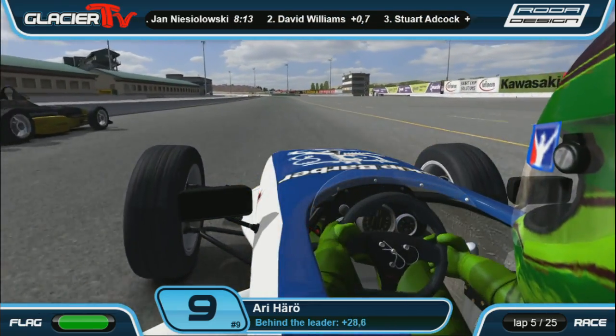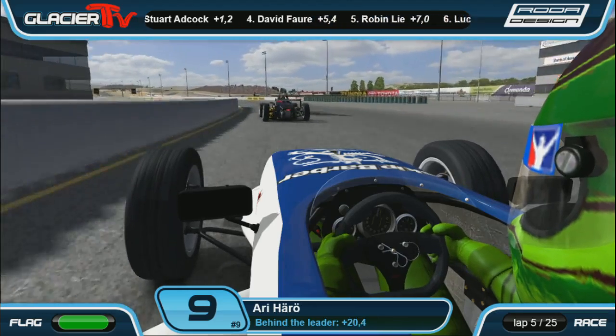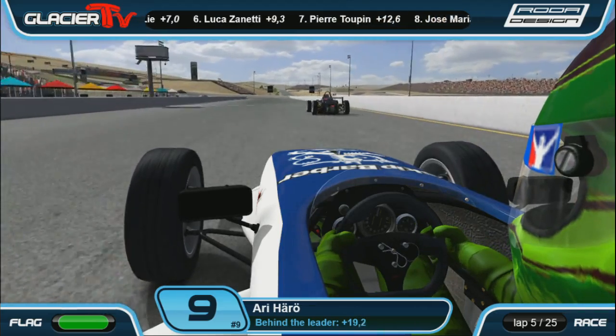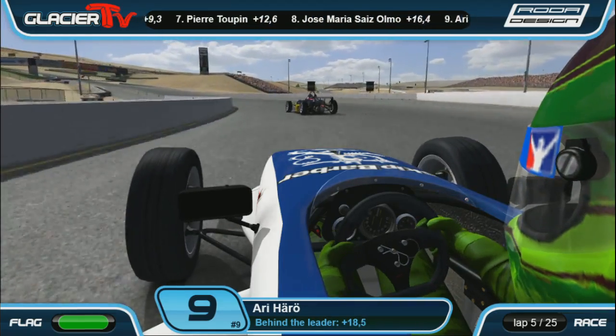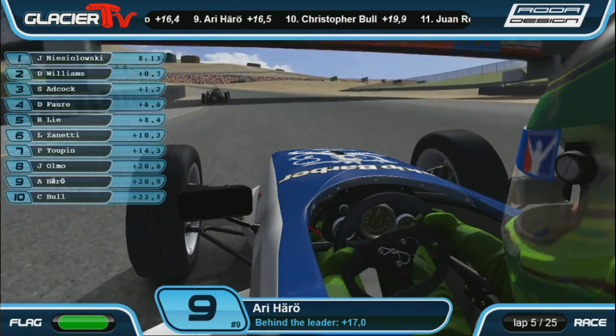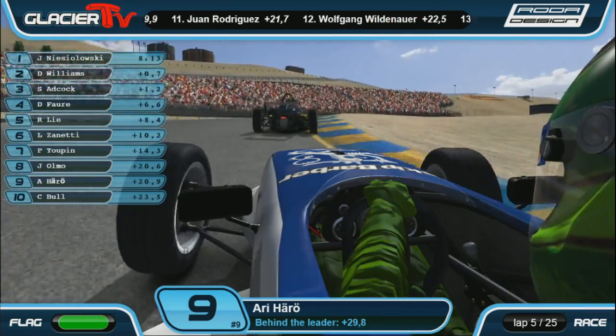But I tell you what, these 3 are seriously breaking away. The gap between 3rd position, Stuart Adcock, and 4th, David Furrer, is now up to 5 seconds. So with these 3, it doesn't look as though Lewandowski can get away, but Williams and Adcock are doing a sterling job in 2nd and 3rd. Meanwhile, we're on board with Ari Haro here for the fight for 8th position.